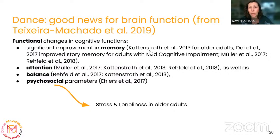This study studied older adults and had a 6-month dance intervention program. And indeed, after that dance intervention program, their memory of sequences improved. And wherever you see this study, Kattenschwarz et al., 2013, it's about older adults, and that improved their memory, their attention, and their balance.